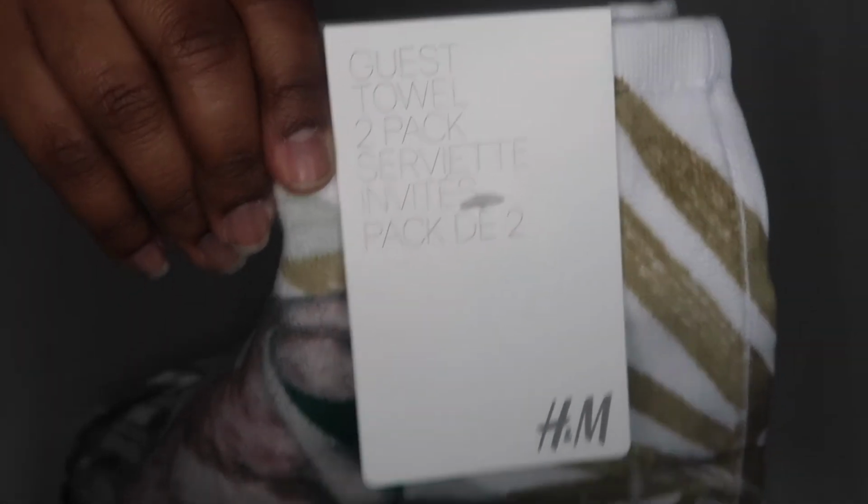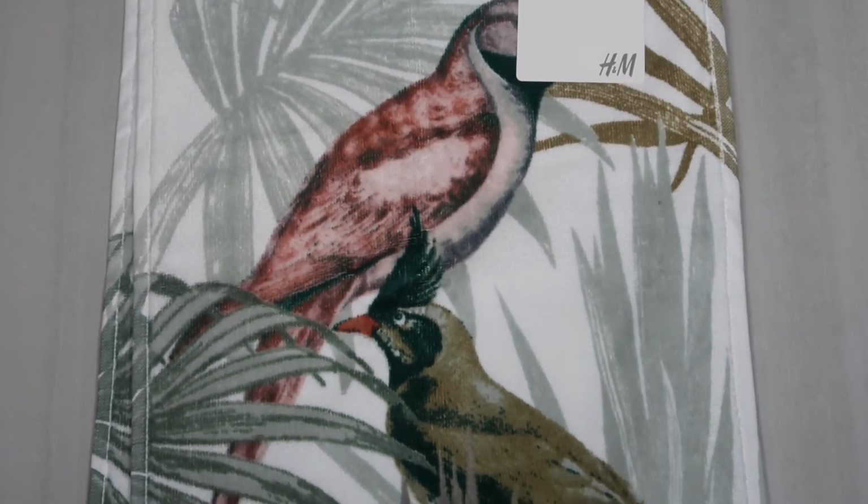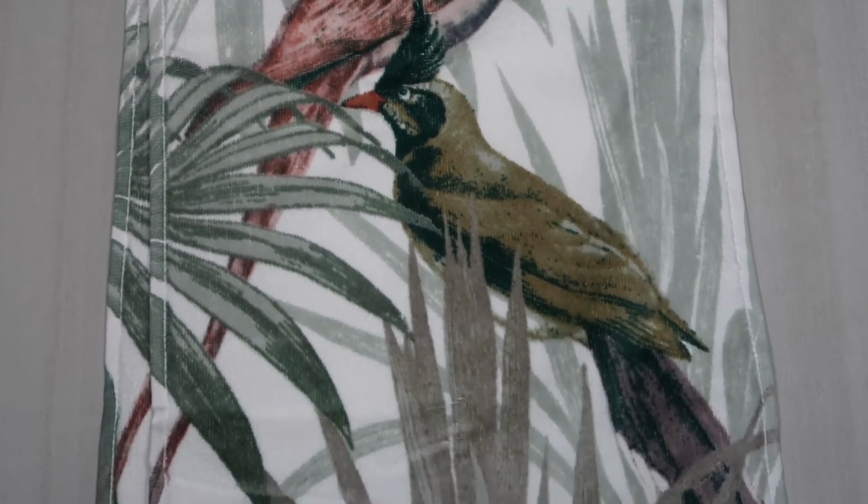Last but not least for this haul, I also got a new pair of guest towels. They are a pair of velour towels with a floral spring inspired print, and I thought these would be absolutely perfect to thread this spring floral theme from the front to the back of the house.